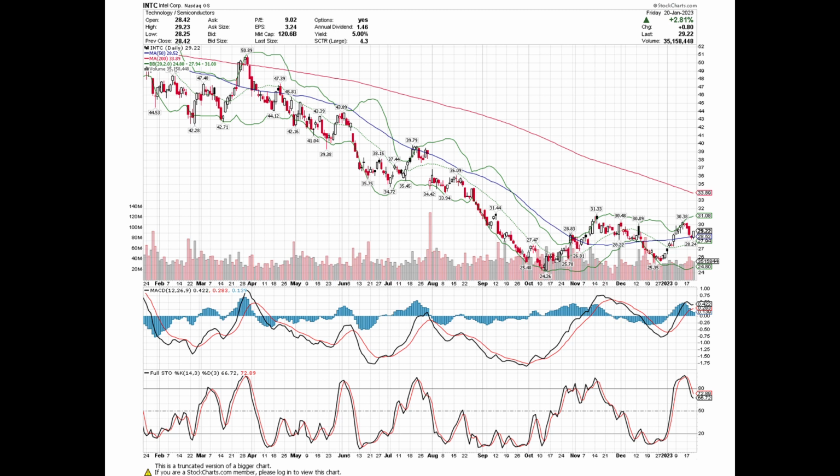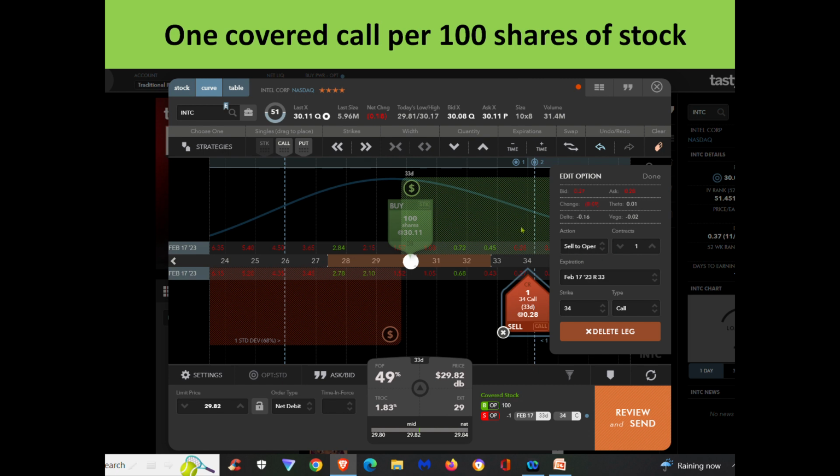So I'm going to show you this example. For every 100 shares of stock that you own, you can sell one covered call. For example, if I look at this Intel stock, the stock price is at $30.11. One can sell a covered call with a February expiration date and a certain delta. I'm going to share with you in a future video what delta really means, which is a further out-of-the-money call, and you can sell that for February expiration. You can get up to about 28 cents.